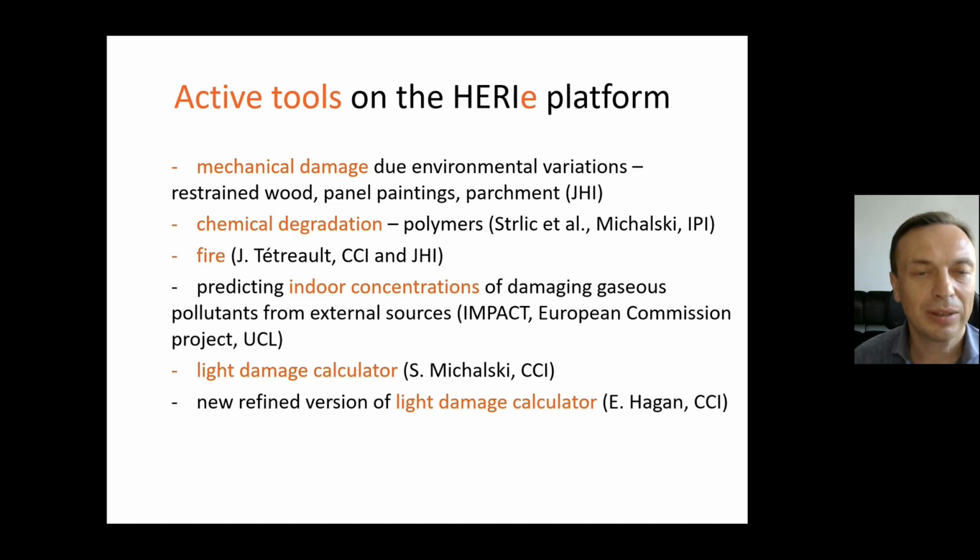We have tools for chemical degradation. So generally, we calculate the risk due to the depolymerization of the polymers, and we have the damage function for paper developed by Matthias Strlič and his colleagues, Michalski for general materials, and Image Permanence Institute for cellulose acetate. And we can calculate in this model both the relative lifetimes, frequently called also lifetime multipliers, as well as the lifetimes for those materials.